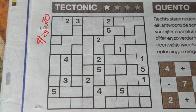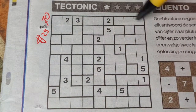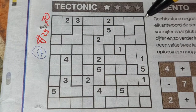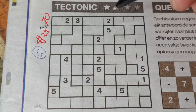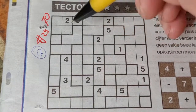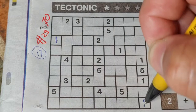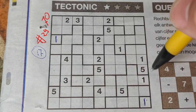This one will be number 2970. Yes, 70. And before I start, I always count the printed digits. Well, this one has 17 printed digits. So let's begin. And the first question is, can we see here the single boxes? I see here a single box. The single boxes are always a 1. Alright. Then do we have here dual boxes?